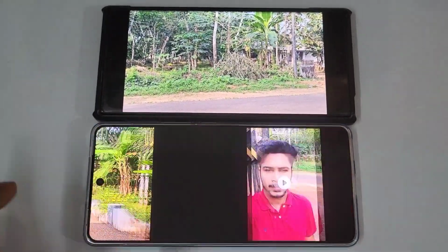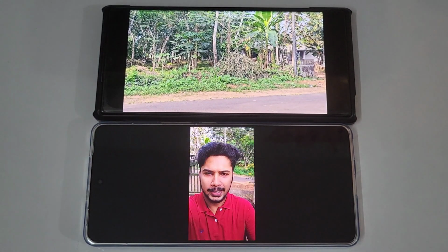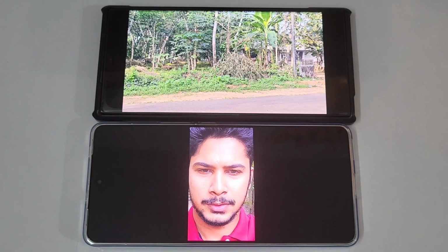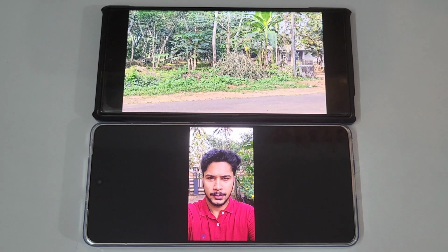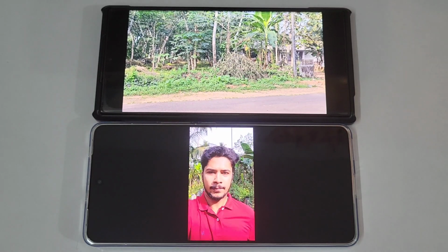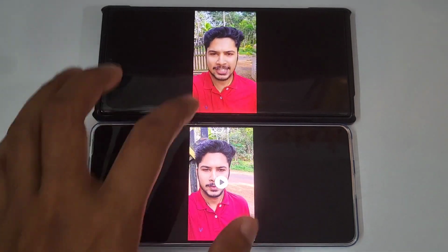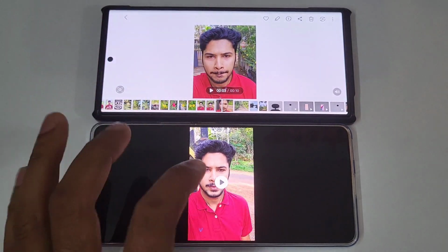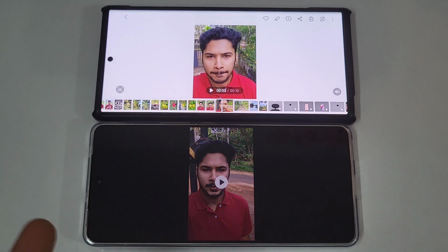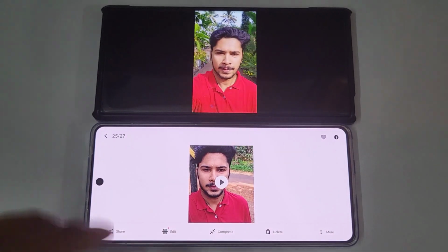And now let's look at the front camera video. This can only be recorded at 1080p at 30 fps on the iQOO 12, and you can zoom in a bit like this. So you can see 2x and normal, and I'm gonna run. Okay, Galaxy S23 Ultra 4K at 60 fps. So the front camera stabilization of the iQOO 12 is not that great, and actually it does not have any stabilization modes also. And S23 Ultra obviously is perfect.